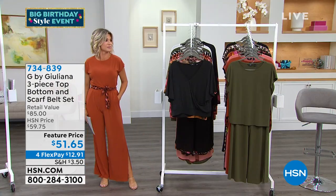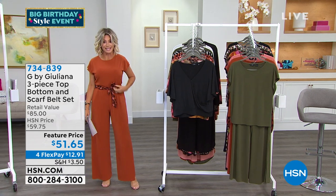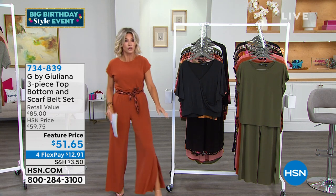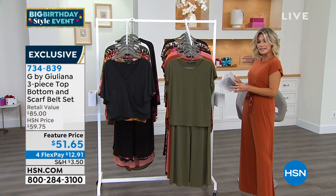This looks like a jumpsuit. It is not, my friends. We've got 5 minutes on this. It's actually two separate pieces, but I know it looks like a jumpsuit. It's the coolest look out there, and you also get the belt, so it's actually three pieces. So I'm gonna walk over here, because this is where it's at, and let me take you through the three pieces that we have for everybody.